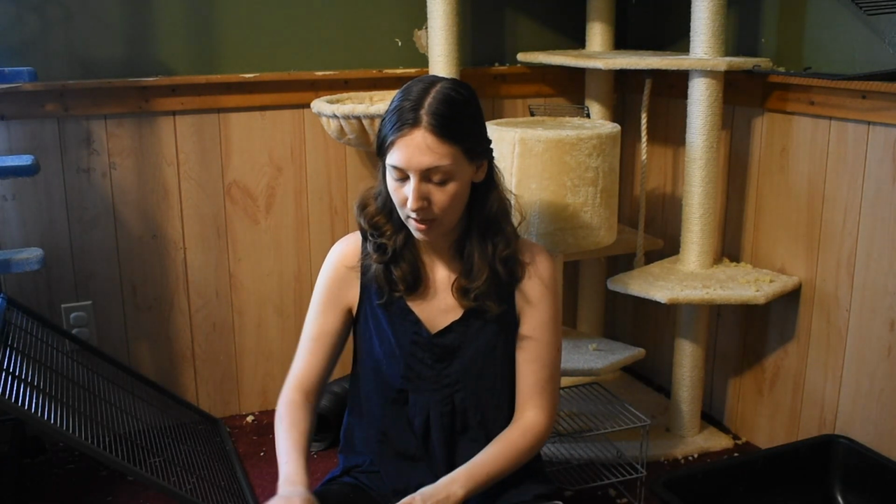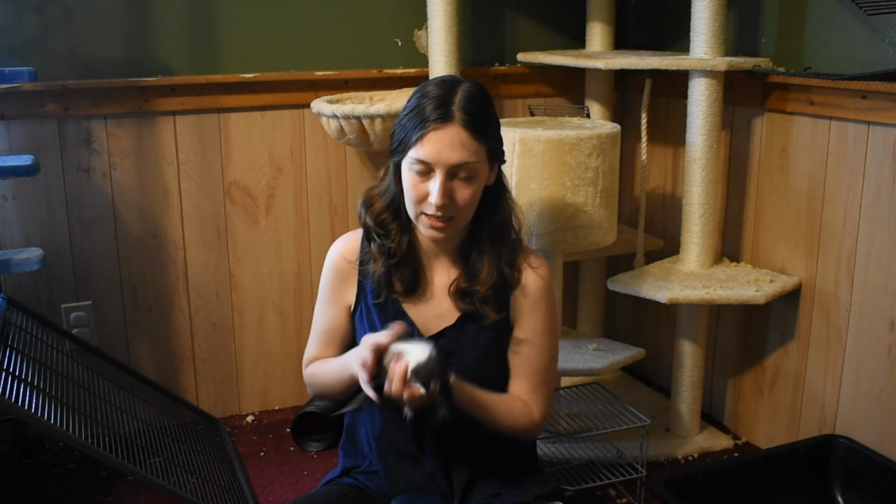As soon as you think that they have an upper respiratory infection, you take them to the vet. That's what I do with all my girls. I typically always have Baytril on hand, so I will give them a dose, which is 0.1 milliliters or 1 drop of Baytril, and then I'll take them to the vet to get it checked out.